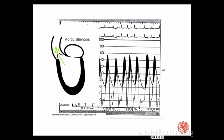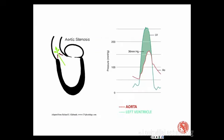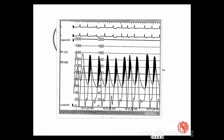Right, yep, exactly, 36 millimeters of mercury, so essentially 40 here. Oh, is that the cutoff there? I believe so. 40 is what we measure on echo, and I believe on peak-to-peak it should also be 40, yes. So here's what that looks like in the cath lab, and we actually can color it in.